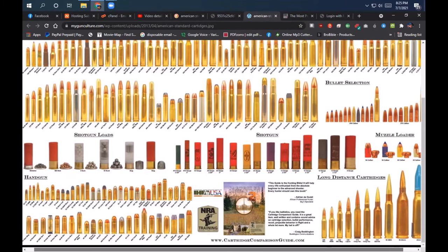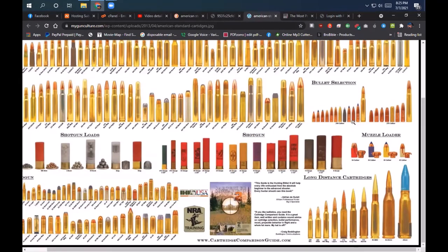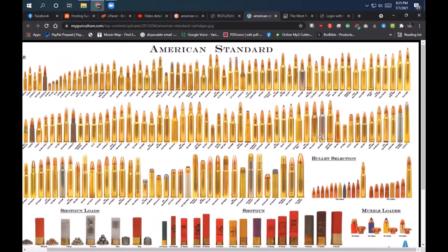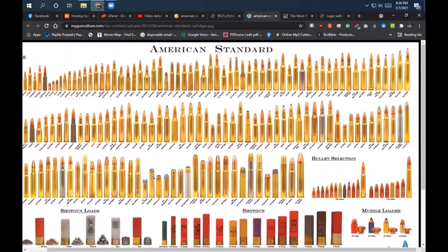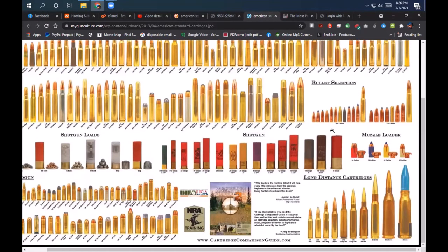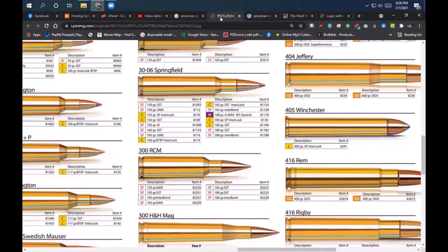Let me show you something else about these slugs. This is the other chart, where it shows you the non-lethal rounds. Look at all of these selections of cartridges, ammunition. You just thought it was a 9mm, a 380, a handful of rounds. No, it's a lot of rounds out there. And the damage that these things can do is impressive, to say the least.